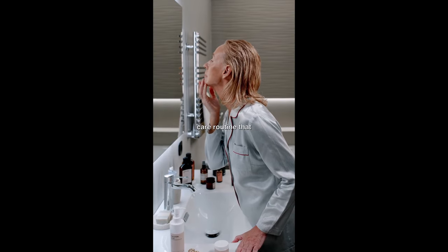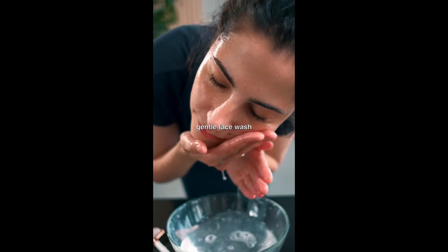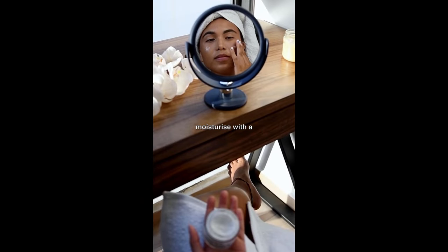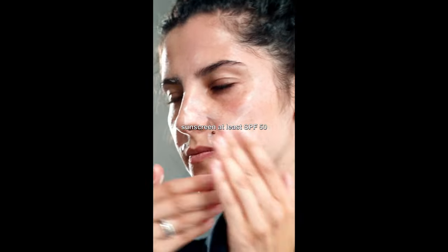Here's a daily skincare routine that won't break the bank. 1. Cleanse with a gentle face wash. 2. Apply a hydrating toner. 3. Use a vitamin C serum for brightening. 4. Moisturize with a non-comedogenic cream. 5. Apply a broad-spectrum sunscreen at least SPF 50.